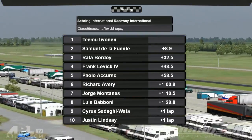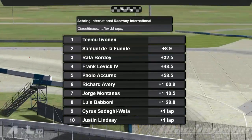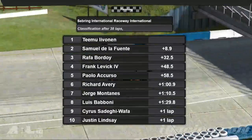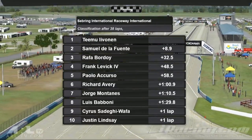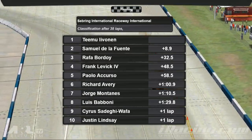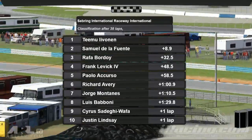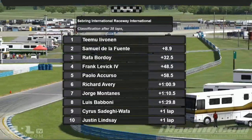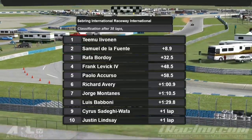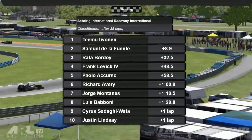Just to summarise again, Samuel and Timo had their great little battle, but in the end, Timo had the best of it. Rafa, 3rd place, solid performance. Frank Levick, those 3 guys really the main people that will be ecstatic with the results from this week. Sebring, you never really know what you're going to get, whether or not you're going to bring home any points. Not too many splits this week, but certainly more than what we had at Virginia.